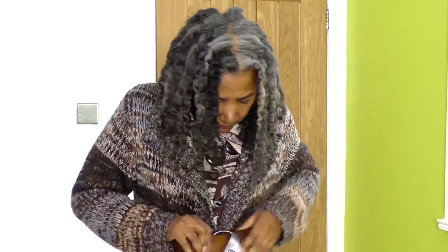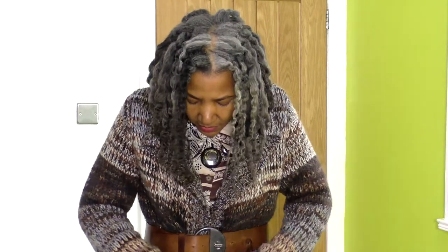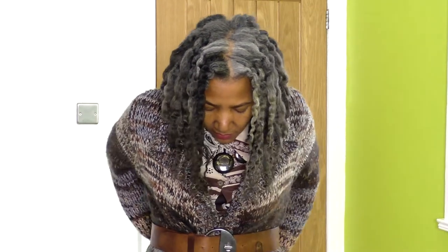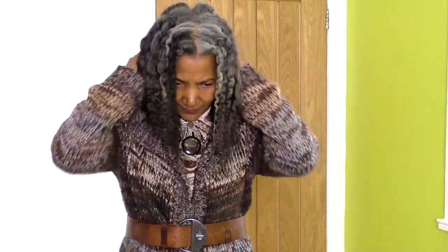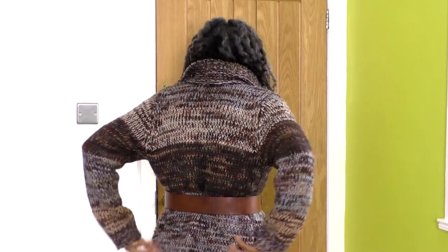I'm not going to have it too tight. There we go, nicely there. I'm going to just have it edge to edge, so it's touching. I wonder if I should wear a scarf. Next time then. So yep. Just gather it in the front, so it's kind of plain at the front, not too many gathers. I'm going to pull the gathers towards the back, like so.